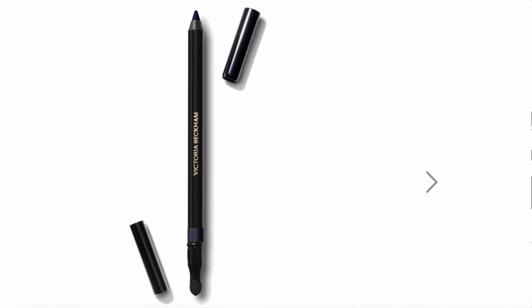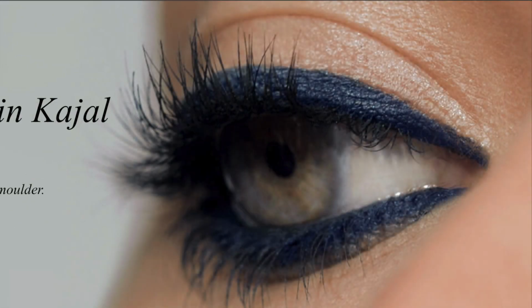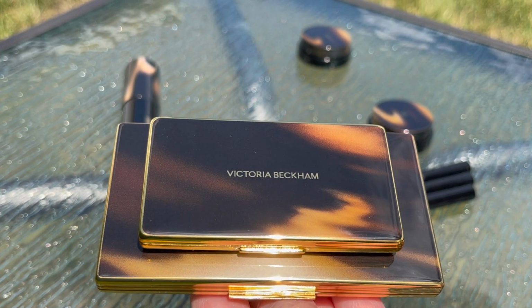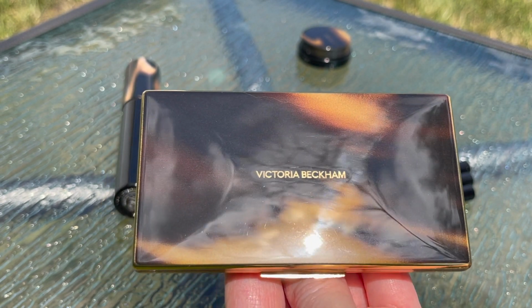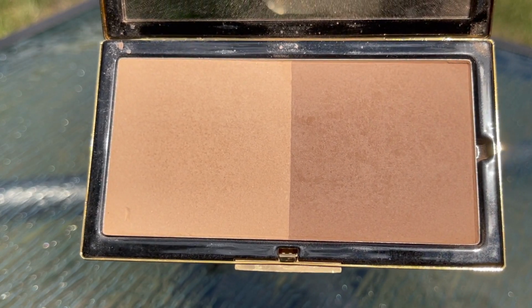Just released on the Victoria Beckham website a new liner, Satin Kajal in Navy Noir, and Noir means black, so it's black navy. It looks so interesting, so pretty. It's so new. You can only get it on the Victoria Beckham website. Usually they sell on Net-a-Porter, but it's not there yet. So here, the eyeshadow, so much smaller than the bronzer. How about I don't talk about the bronzer today because I talked about it so much already. Mine's in the shade 01. Outstanding formula. It's really good.